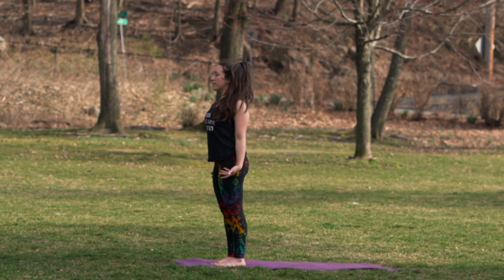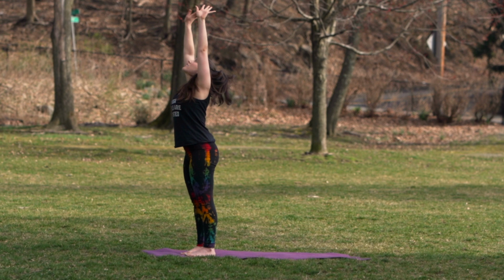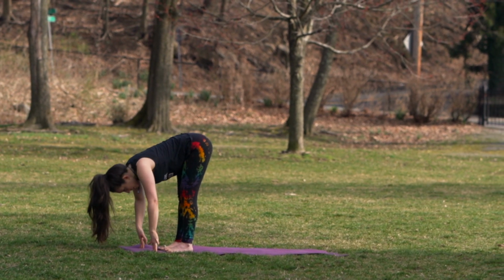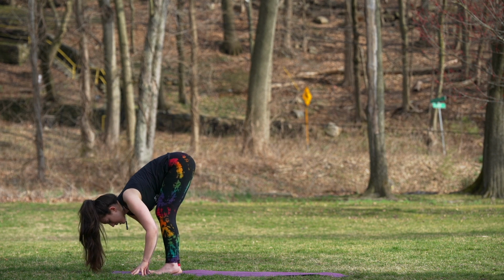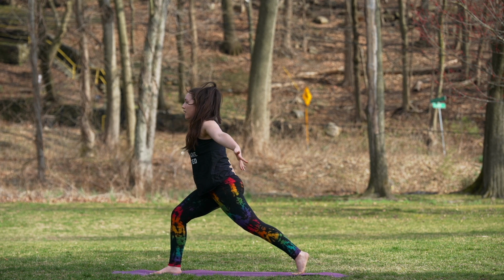Soften shoulders. Sweep arms up, breathe in. Dive on down, breathe out. Inhale, gaze forward. Exhale, release. Left leg back. We'll keep it nice and simple, back to that high lunge.